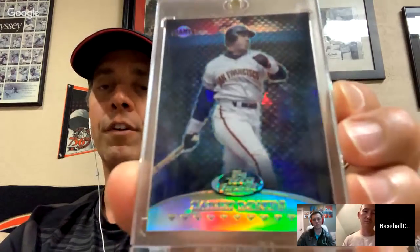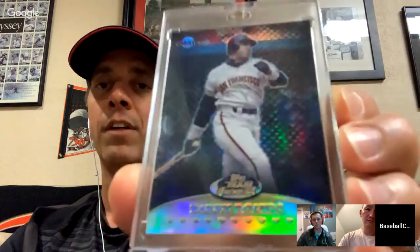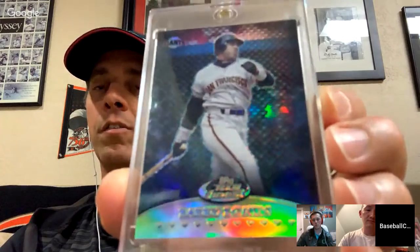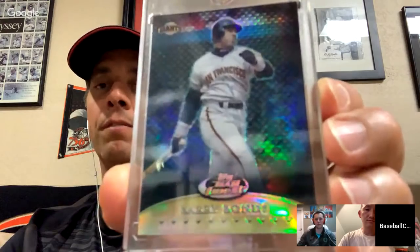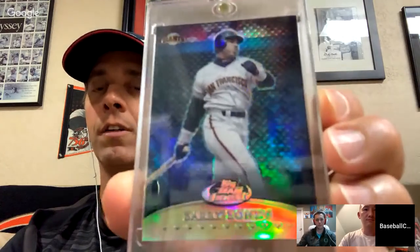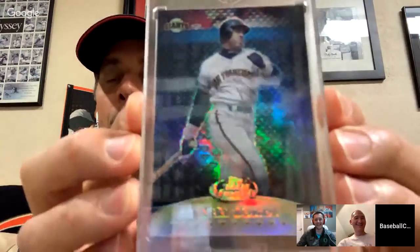So for years and years, I would look four or five times a day for Barry Bonds refractors. And anytime one popped up that I didn't have, I was going to bid very aggressively. I never lost any. I won them all. Everything that I didn't have, I won every single one.